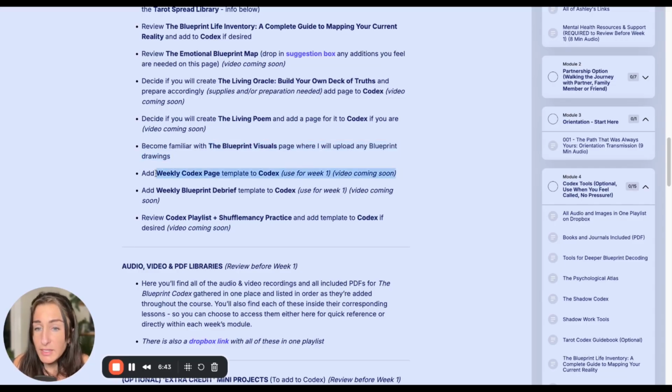We also have the weekly codex page. So this is essentially a weekly check-in. You can add a template to your codex, and then every week, or if you want to do a bi-weekly, you just refer back to the template and fill in new answers for this. Then we have the weekly blueprint debrief, kind of the same, but more of like a breakdown rather than a spread out version of it, if that makes sense.